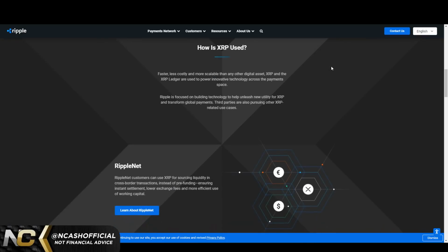So how is XRP used? Faster, less costly, and more scalable than any other digital asset. XRP and the XRP Ledger, which is a huge asset to XRP. If you guys don't already know about the XRP Ledger, we will be learning a bit more about that as well. I have it open up top. We're going to do a deep dive. It's going to be a long video, so I do apologize to anybody out there that doesn't like long videos. So, yeah, the XRP Ledger is used to power innovative technology across the payment space. Ripple is focused on building technology to help unleash new utility for XRP and transform global payments. Third parties are also pursuing other XRP related use cases.